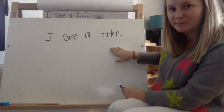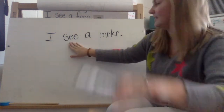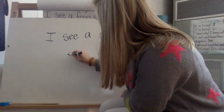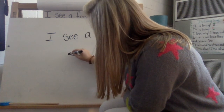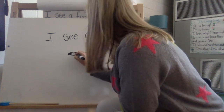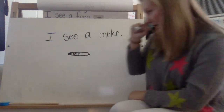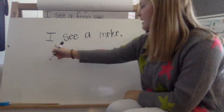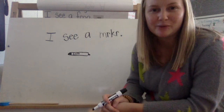Once I have written my simple sentence using our two new words, I and C, I'm going to draw a picture of what I see. So I'm going to draw a picture of a marker. There's my top on top of my marker. Okay, so there's my simple picture that goes along with my simple sentence. I see a marker.